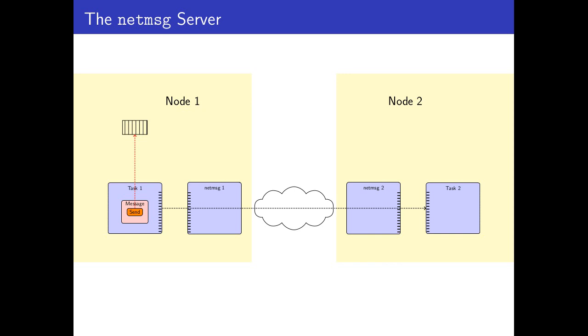So here, for example, we have two nodes. We have a task, a net message server, and on the remote node, another task. And let's say we have a communication port that's going through the network between these two tasks. Ordinary messages, we just transmit them through. That's no problem. But what if we're trying to transfer a send right? So we have a send right to one of these port queues, and we're trying to send it. First of all, the task transmits it to the local net message server. Now the net message server has a send right to this port.